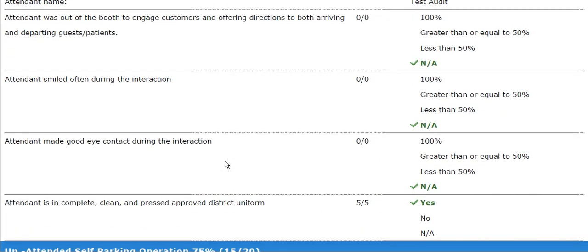Our self-parking section changed a little bit, but all of the questions will remain the same. It's really just the structure of it that you may notice has changed a little bit. Just remember, whenever you're completing the self-parking section, whether it's the attended or unattended areas, that if you do not have any of these standards at your location, so you don't have either attended or unattended or both, that you make sure to score each of those areas not applicable. As long as these are scored not applicable, these areas will not be included in the overall score.